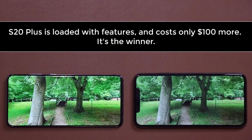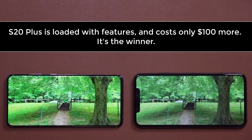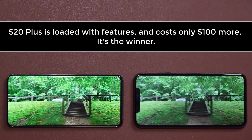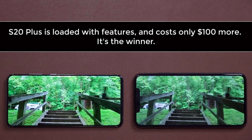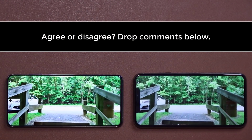And the pricing is not that different. S20 is $100 more expensive, and for that price point, you are getting quite a bit of extra features we listed earlier. So for $100, you're getting those extra features, which is not a huge price tag. So definitely the S20 is a more comprehensive phone, and it is the winner in a side-by-side comparison based on facts.